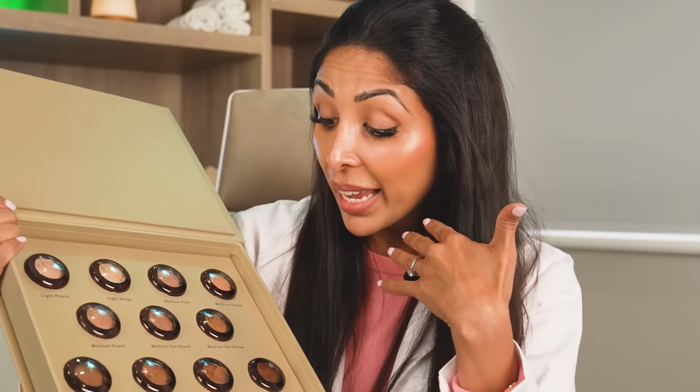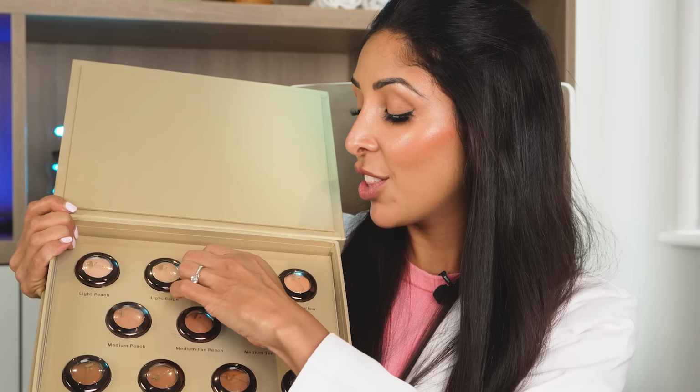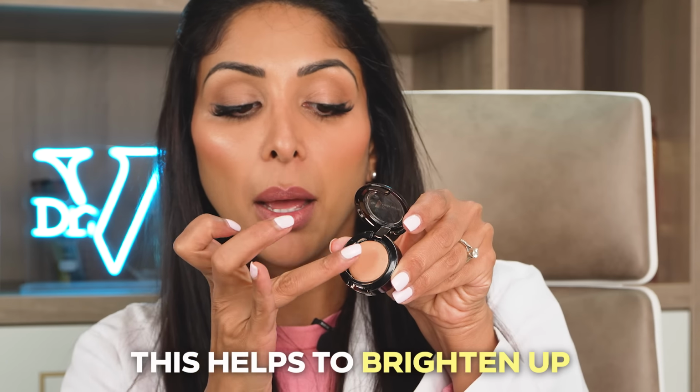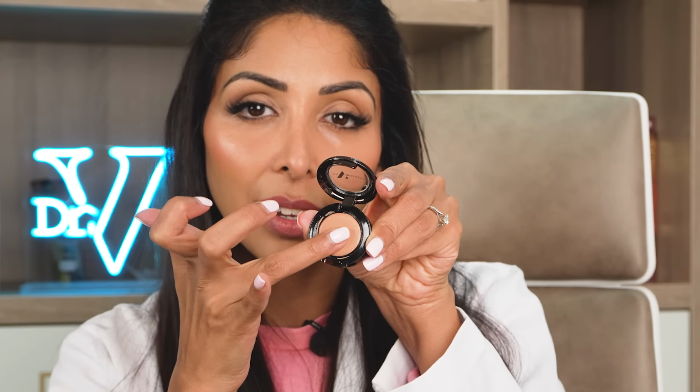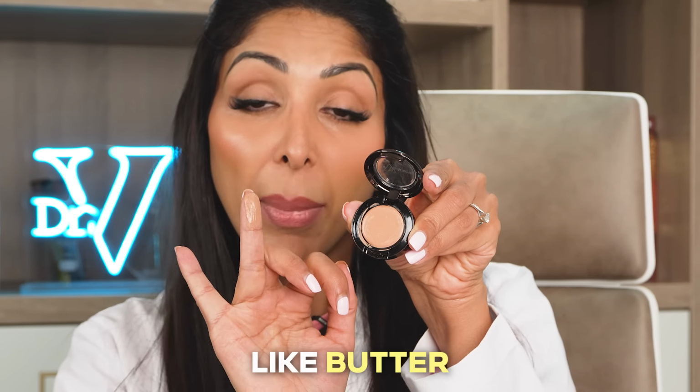So for me, I am actually a medium pink color. I'm wearing medium pink today. And the reason is that if you have slight dark circles or any sort of discoloration under the eyes, this helps to brighten up because the pink becomes a color corrector. So you can see how easily it literally just melts into the finger like butter. And that's really important. And that's what it looks like.